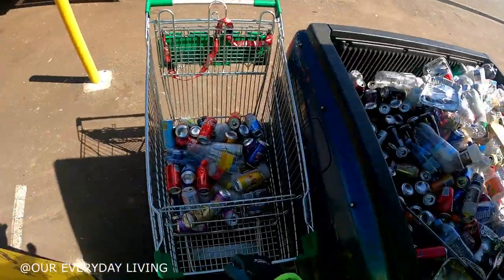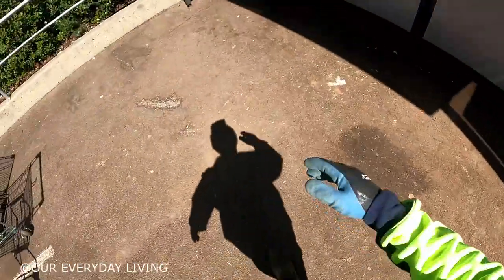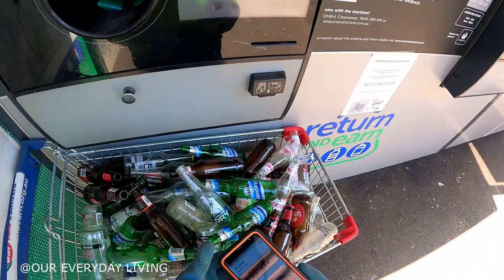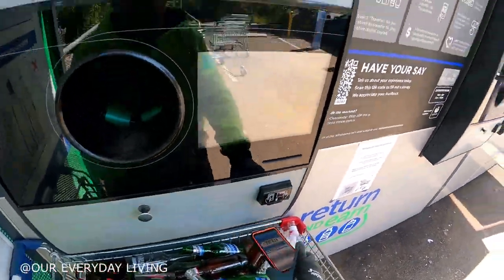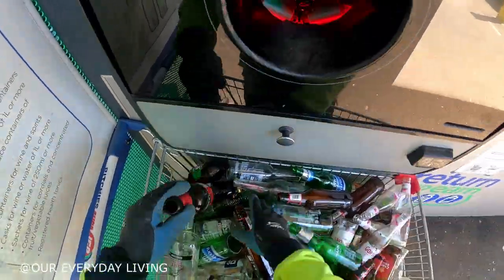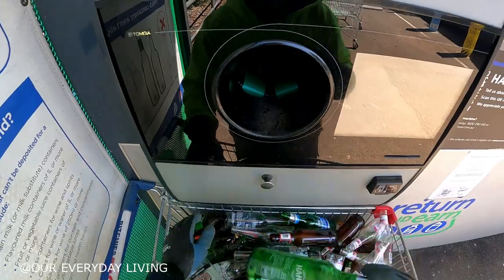How about we just start on the glass over here? I've already got the glass over here, and we'll come back to putting that in. So we get that through. How about we do that? This is all the glass I could find. Oops.